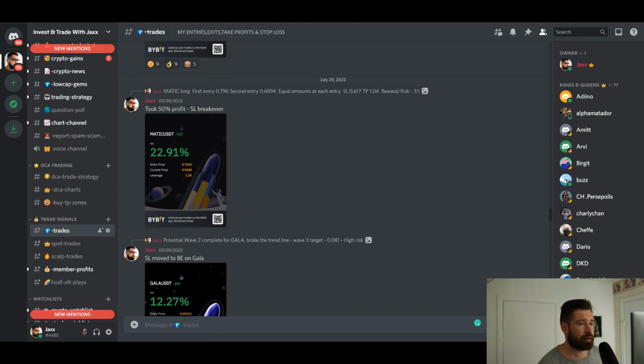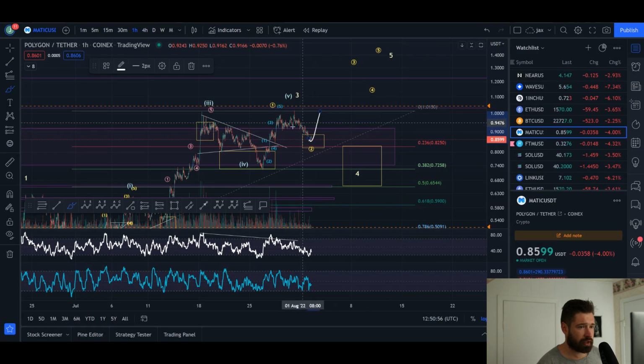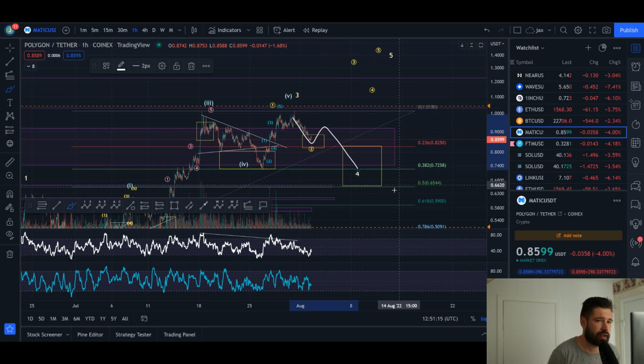So personally, what I'm looking at here, my entry is about 79 cents right down here. If we bounce from this level, we come up and break this high. Since my entry is low, I can add more to my position and ride it up for a potential wave 3 of a wave 3. But I'm being quite cautious here, because we could definitely go through an A, B, and then come down for a C and come down lower to this level of support for Polygon.